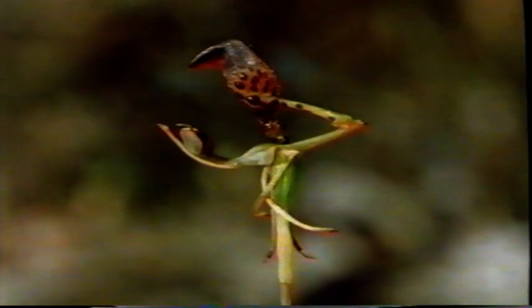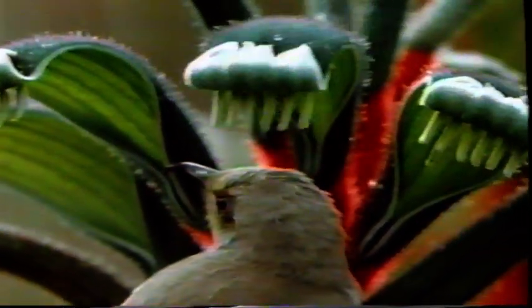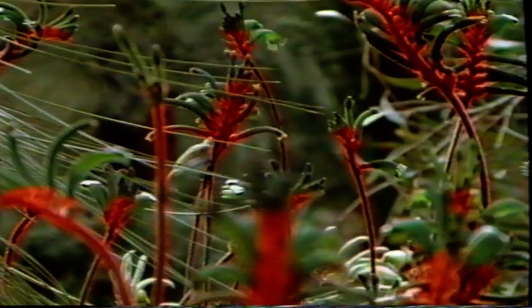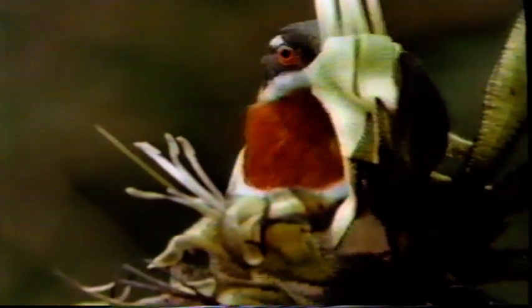The plants that use birds do give a reward, but the flowers are shaped so that the visitor has to collect a dab of pollen as well. The honeyeaters are also matched to the task. Inside the long bill, there's a long tongue, tipped with a brush to soak up the nectar.